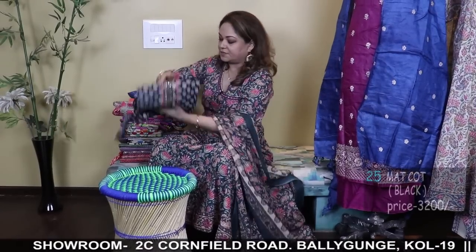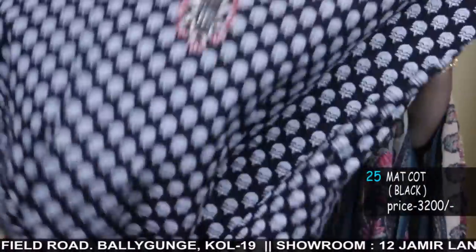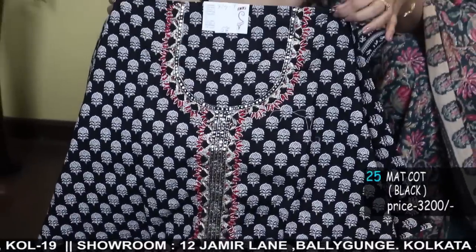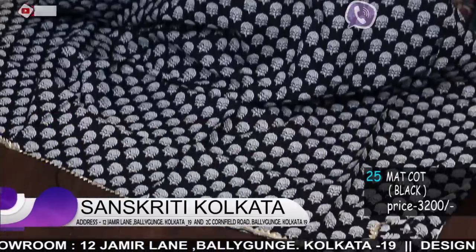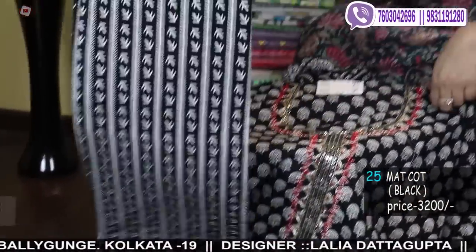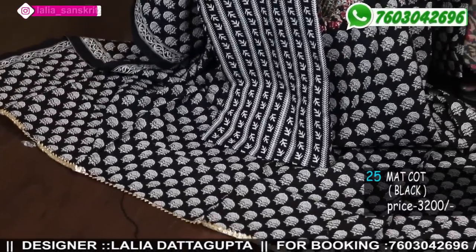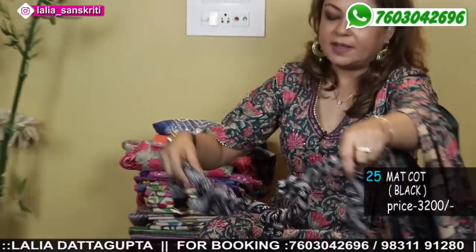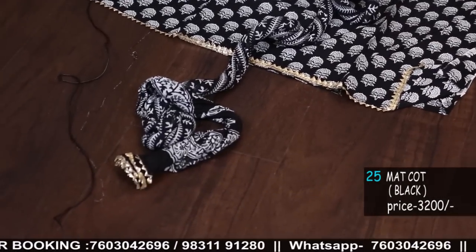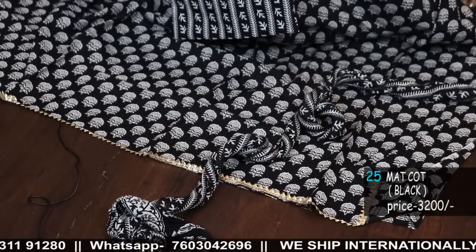Next, I'll show you options in cotton. Cotton work kurta, pure cotton. See the work. This is beautiful work kurta. Comes with this material bottom. This is the bottom material. And the dupatta is crushed. You can open it and use it. It's a beautiful crushed dupatta. So it's a three-piece set. The work is handwork in zardozi. Zardozi handwork.